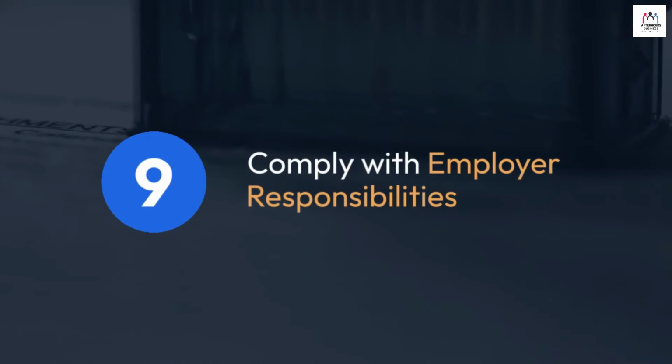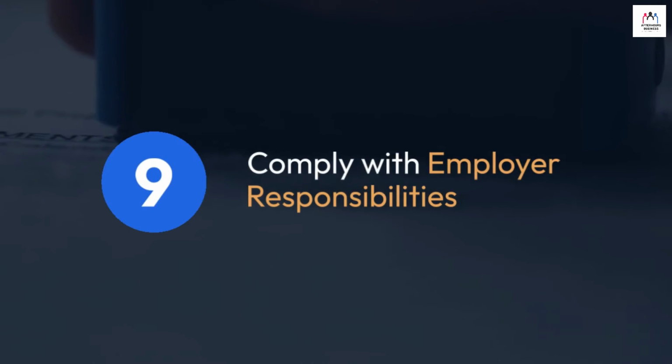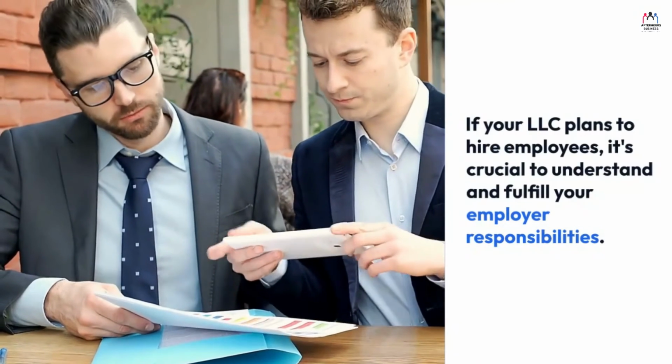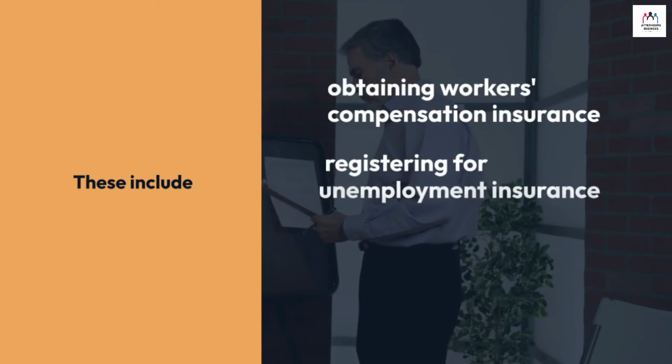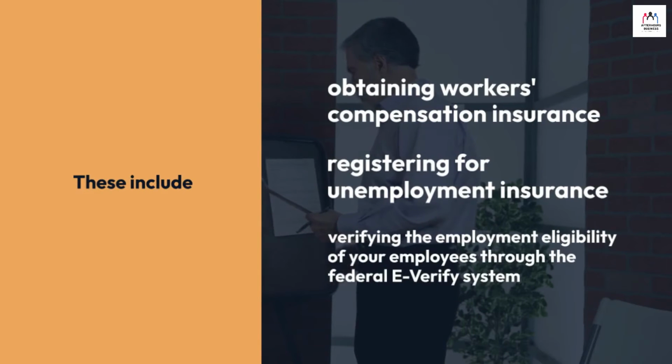Step 9. Comply with employer responsibilities. If your LLC plans to hire employees, it's crucial to understand and fulfill your employer responsibilities. This includes obtaining workers' compensation insurance, registering for unemployment insurance, and verifying the employment eligibility of your employees through the federal E-Verify system.